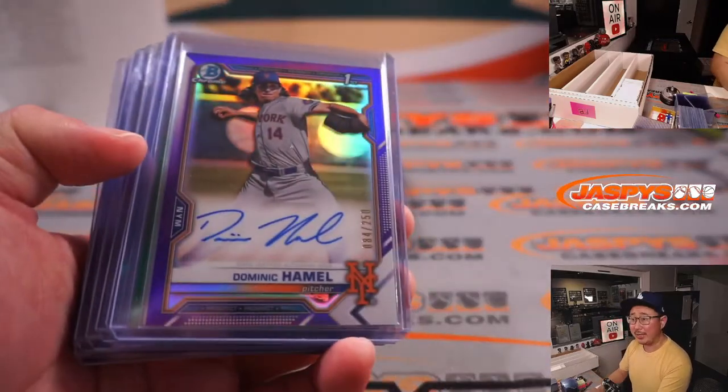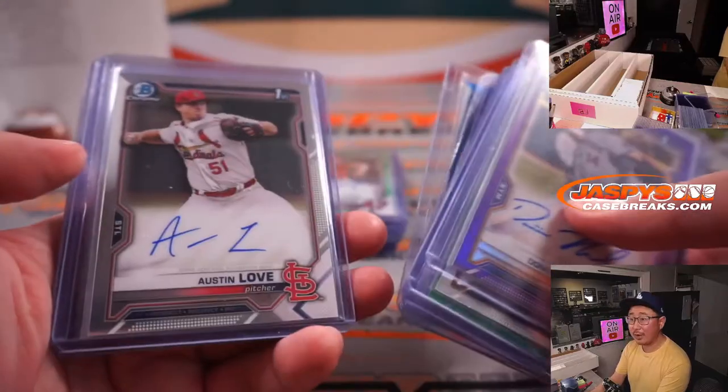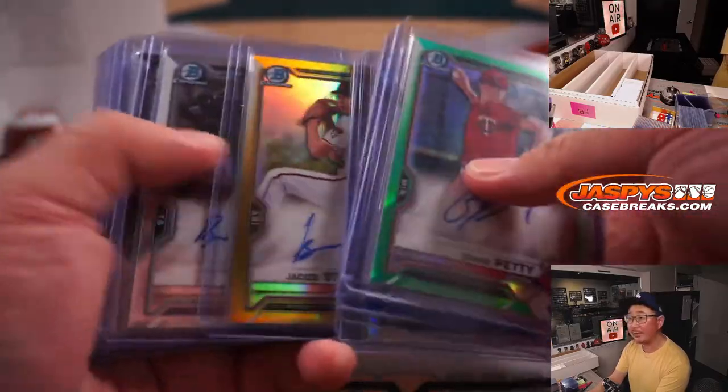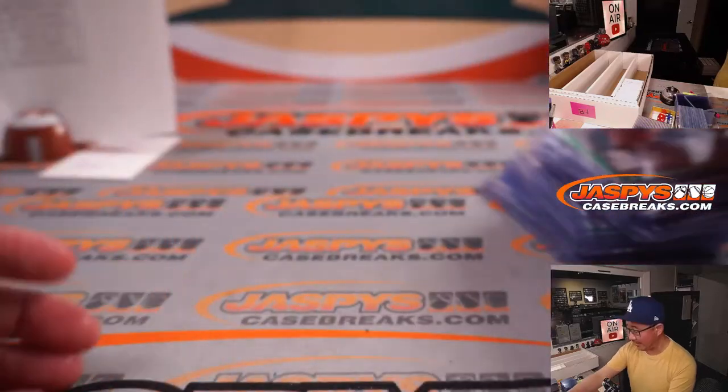And your autograph recap. Pretty solid break. Got some more draft coming up in a little bit. Thanks, everybody, for making this happen. Pretty good stuff, and a lot of numbered parallels that we had there as well.